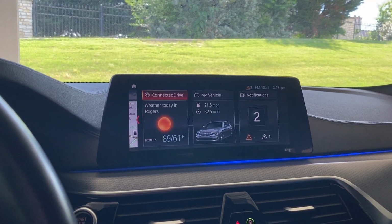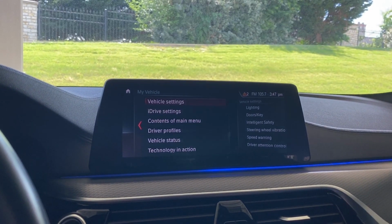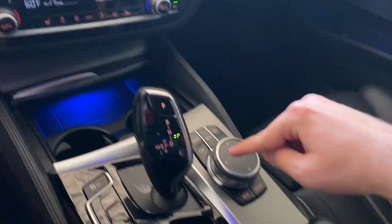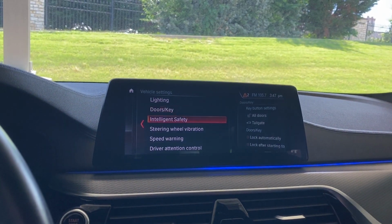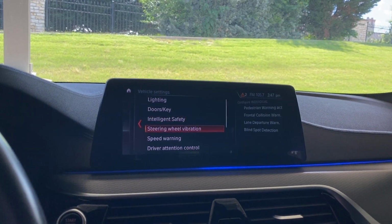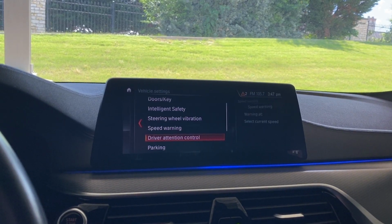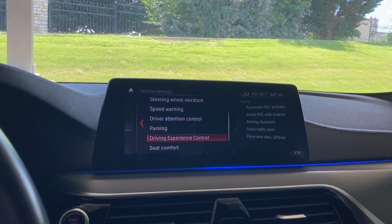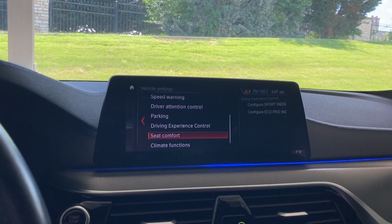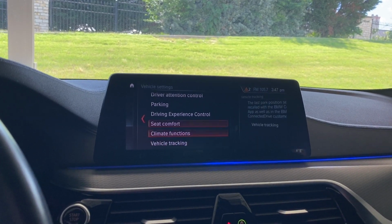And going into the menu, if you go into My Vehicle, here are all the settings. Looking at the vehicle settings, we go over on the iDrive controller, and we've got lighting, doors and keys, intelligent safety, steering wheel vibration, speed warning, driver attention control, different parking settings, driver experience control, seat comfort, climate functions, vehicle tracking.